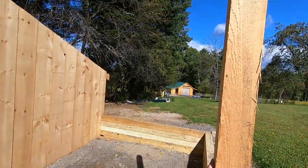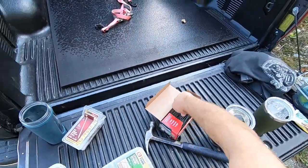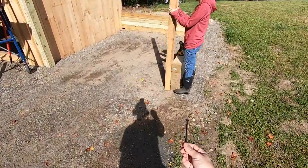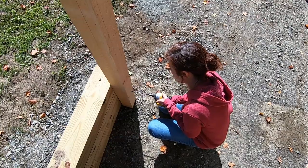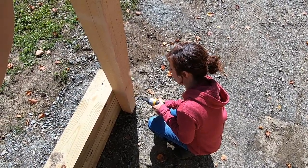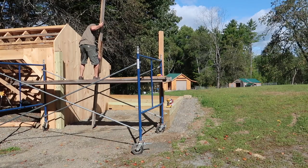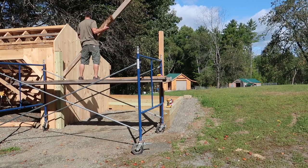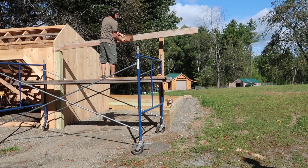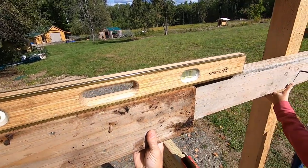Hold this. I want to figure out what height we need here so that it's level. Here, let's put a lag in that, holding it there. Do you want it flat? Don't drive it all the way home. Don't bury it because we got to take it out. Tell me when to stop. Good. Screw it right there.